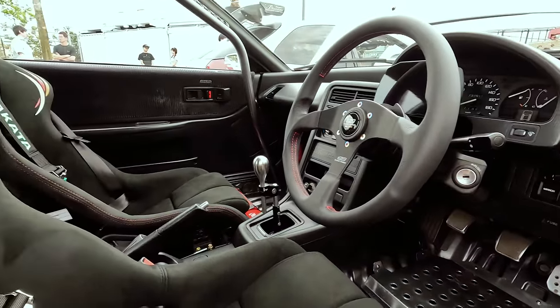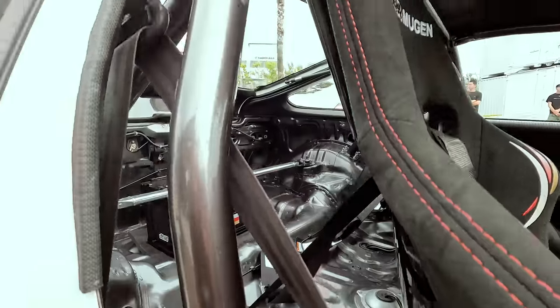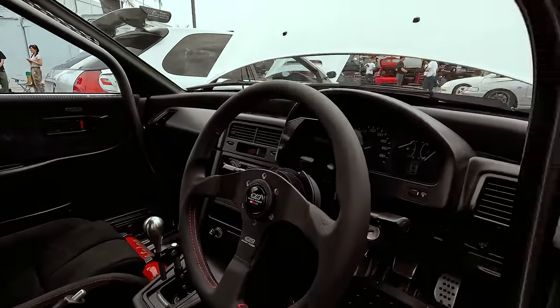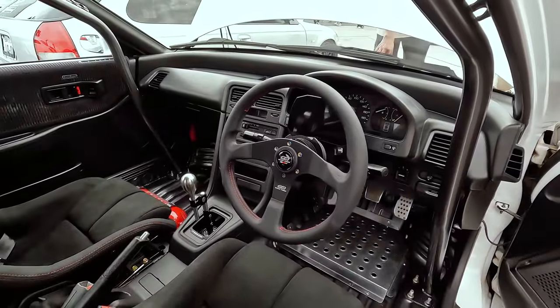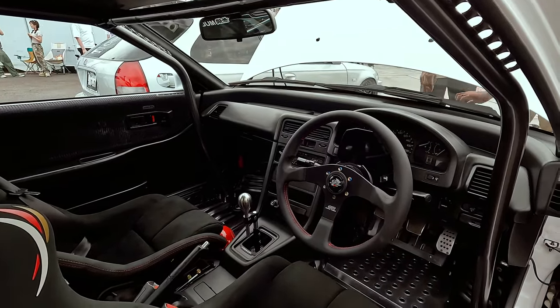Dude, this thing is amazing. Yeah, such a good build. Definitely my favorite here. Door panels, interior, whatever interior pieces are left appear to be in pretty good shape, like the dashboard and everything. Overall, just a very thorough, detailed build.